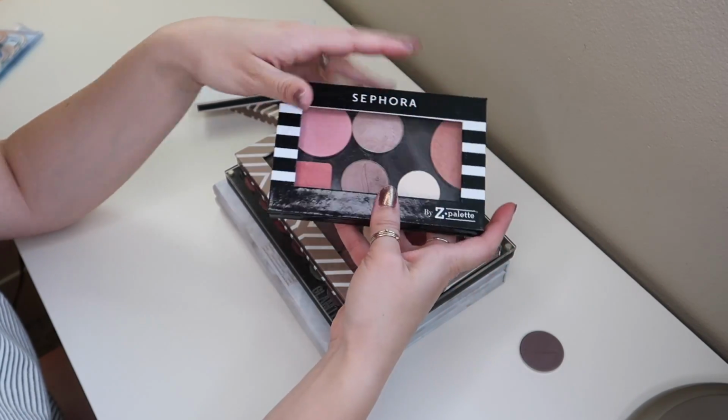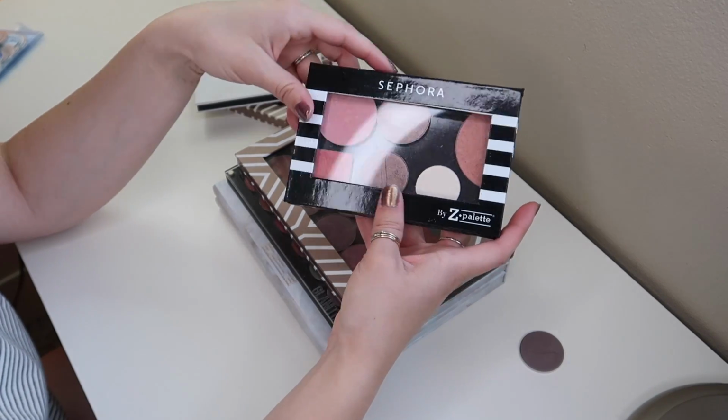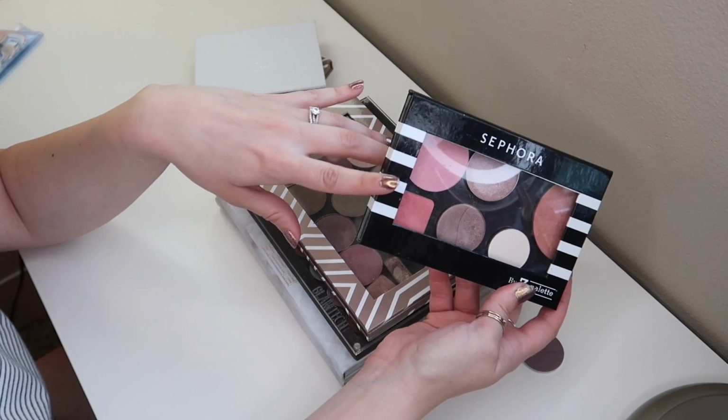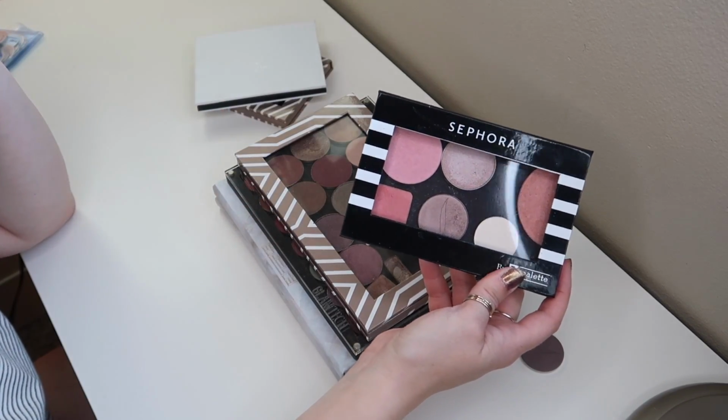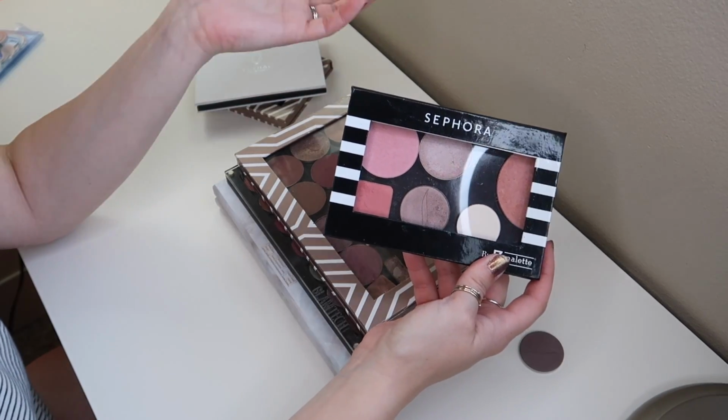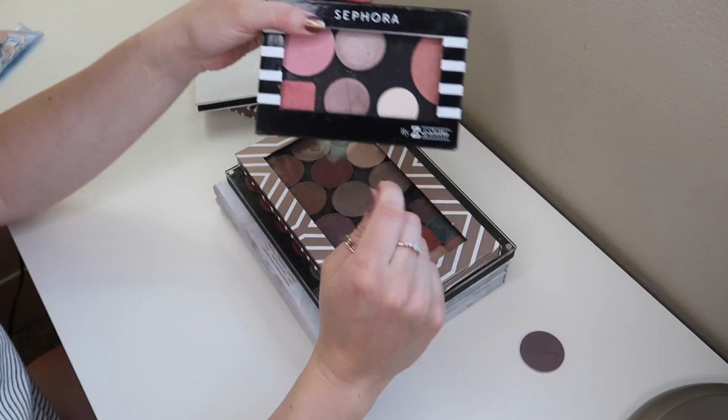Okay, so this one definitely will need to have some work done to it. If I end up having a lot of extra space in all of these palettes, then this is probably the one that I would end up getting rid of. I do like the size of it, but I don't really like the palette in general. So I might end up getting rid of this one if I can.